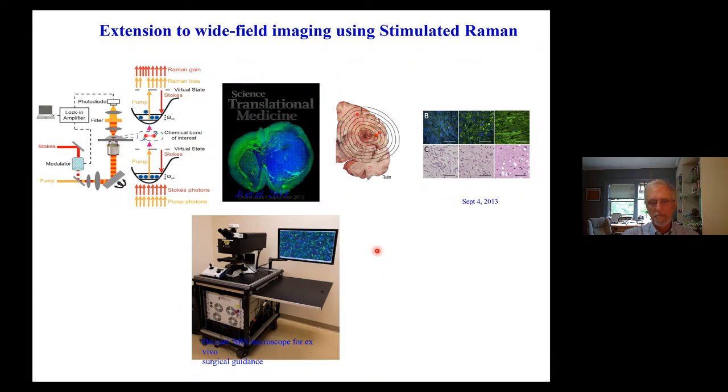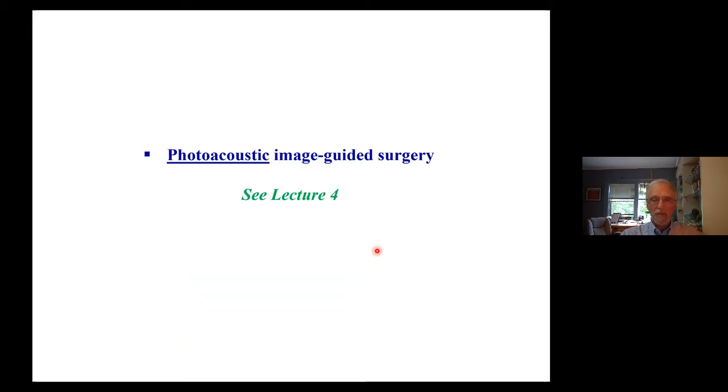So I think this is a very exciting area and an example of nonlinear optics being applied to this guidance problem. And I think there will be others like second harmonic generation and multi-photon fluorescence that we'll see coming down the pipeline. Photoacoustic surgery, I'm going to skip for now, but I'll talk about this in lecture four if we get to it.